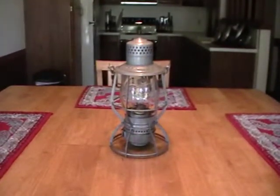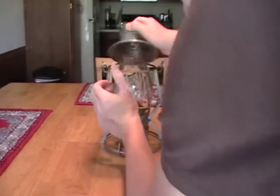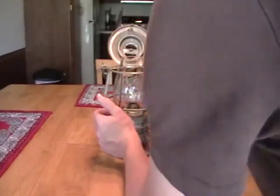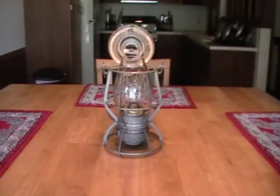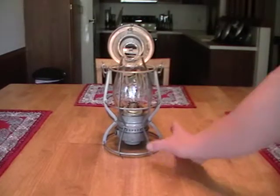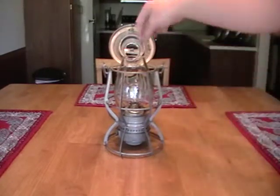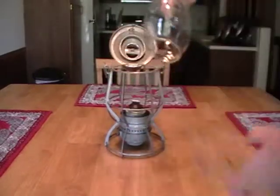Now the primary reason we got this lantern was for the globe. This lantern carries what I'd like to call a money globe. This was the first lantern we found out how to take the globe retainer out of. If we had known this about six to seven months earlier, we probably could have fixed our Adlake Reliable Switchman's lantern on our own, but we had to send somebody to get it fixed up. But hang on, it's a kind of tight fit here.